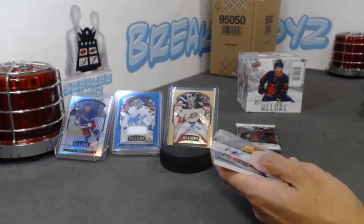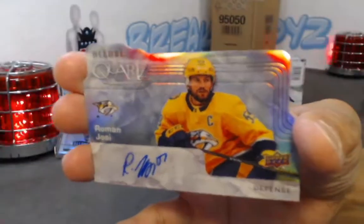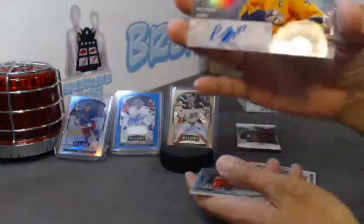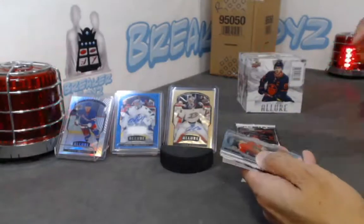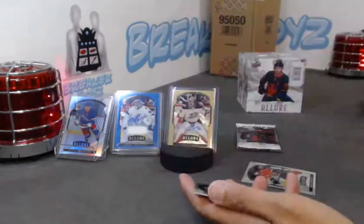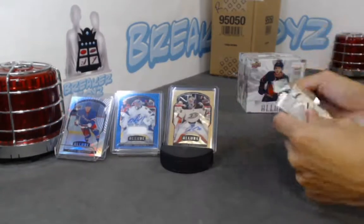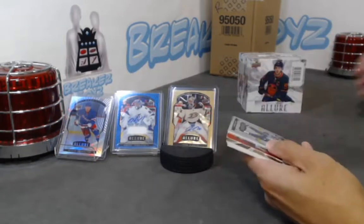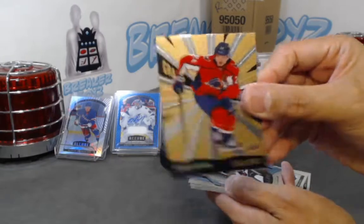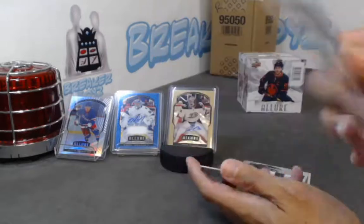I've seen these online. This is the first one I think we pulled. Autograph Roman Yossi. Nice Roman Yossi quartz auto. Kurashev SP. And another J Rob. Last pack. So we have two boxes left. And we have a Keith Yandel, a Connor McMichael, Lucas Carlson, and a Mikey DiPietro.